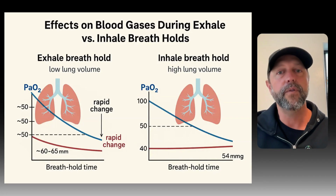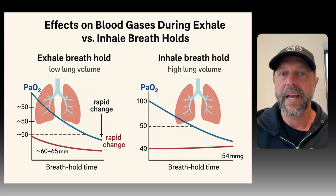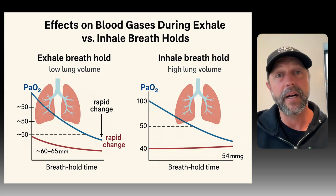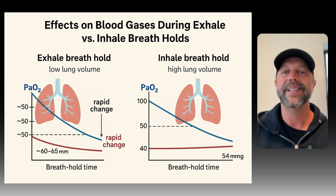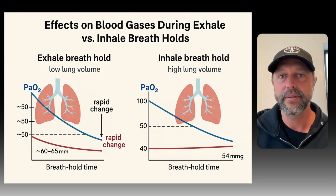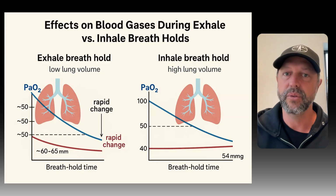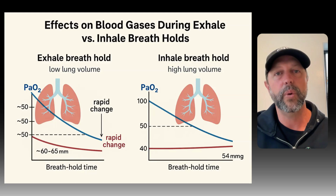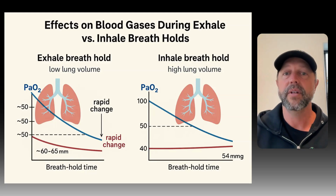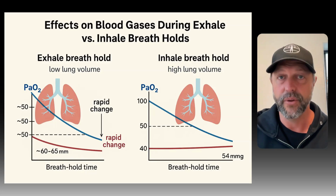Let's start with a core comparison. When you hold your breath after a full inhale, your lungs are full of oxygen-rich air. There's more volume to buffer rising CO2 and more oxygen available to delay hypoxia. This gives you a longer, easier breath hold. When you hold your breath after a full exhale, lung volume is much smaller, less oxygen, less room to handle CO2, and so blood gases shift quickly. Oxygen drops fast, CO2 rises fast. The urge to breathe comes on strong and early.